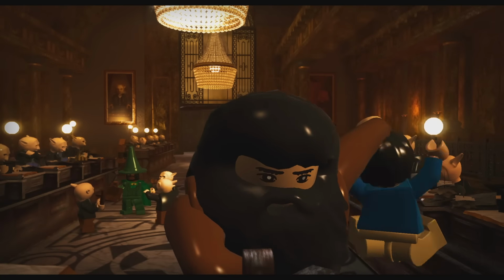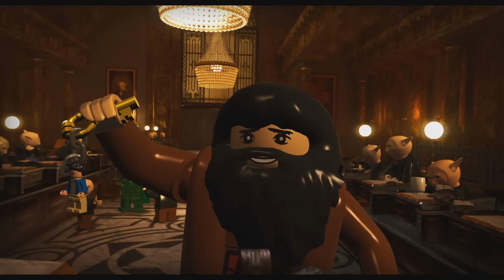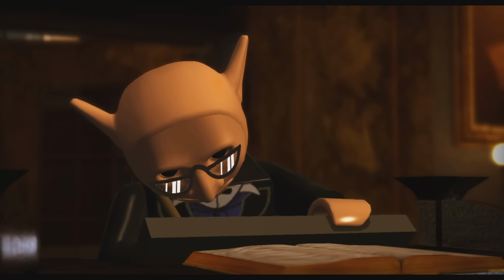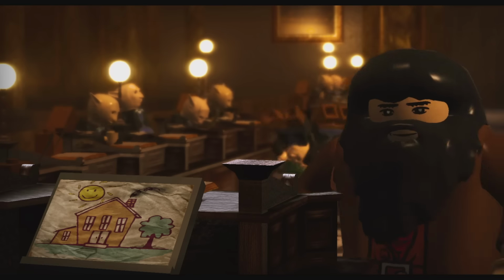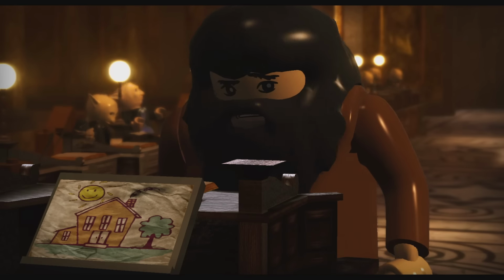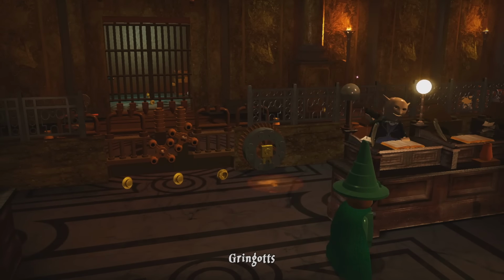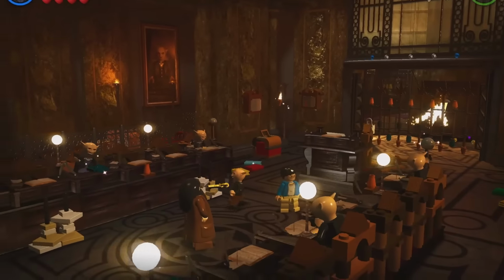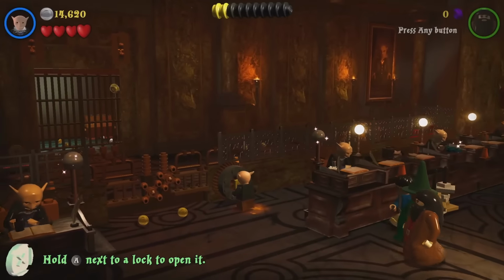Oh, 780. Wait, what? Was that a chicken wing that he just pulled out? Oh, that's so funny that he has a key, and on the keychain he has Harry Potter on it. Man, these cutscenes are so... Wait, what is he looking at? He's drawing a house with a happy smile. That's so funny. Okay, so we want to go over there, I guess. Okay. Oh, I am this guy now. That's so funny. I'm the guy over here. Okay, let's go.